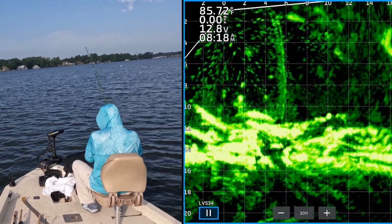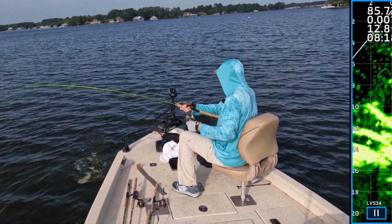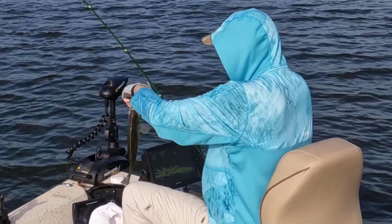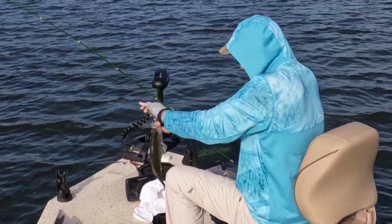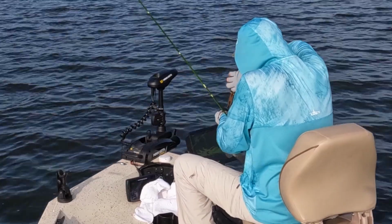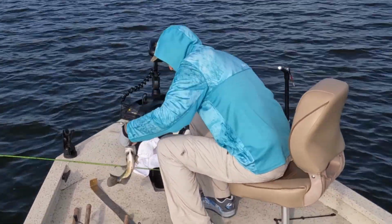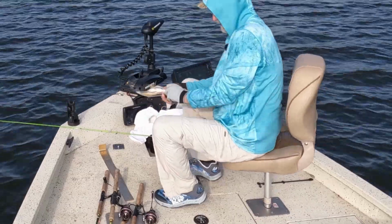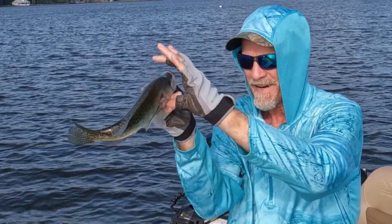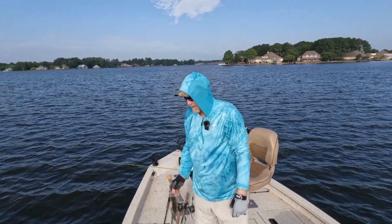There's one, 16 feet out. And that is a good one. Get in the boat. Big old thick black crappie. Gracious. That sucker's right at 14 inches long. Look how thick it is from here to here, and the shoulders. Look at that sucker. 13 3/4 inch black crappie.